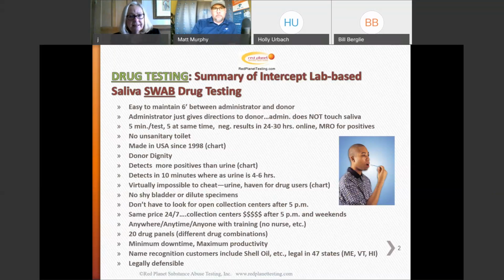Donor dignity. You don't have to get a blood prick. You don't have to void in a cup. It eliminates a lot of those things. We have a chart that I'm going to show you, too, that it detects more positives than urine. And that study was based on 10 million drug tests, so it's a very substantial test. The lab-based saliva will detect drugs 10 minutes after they're used.